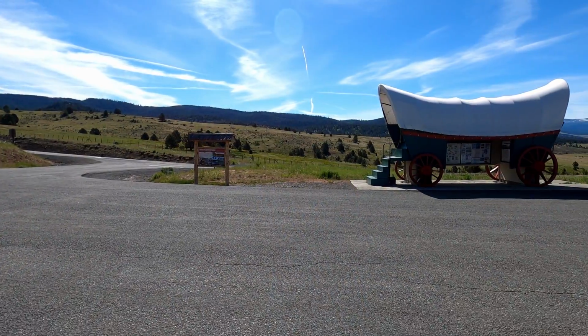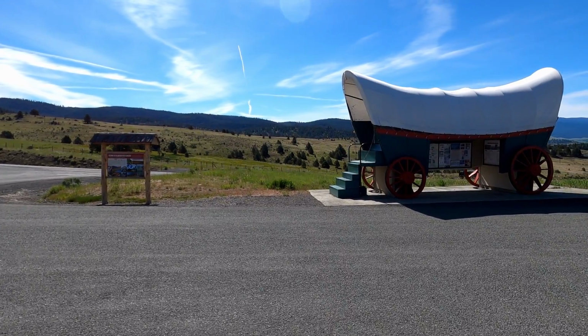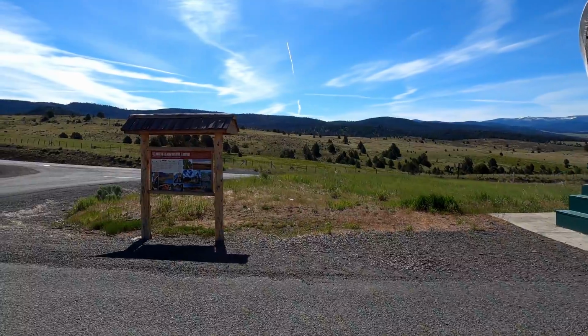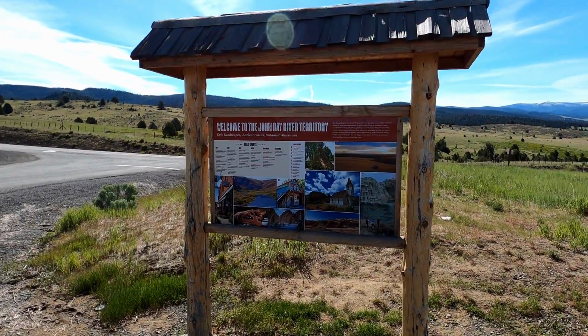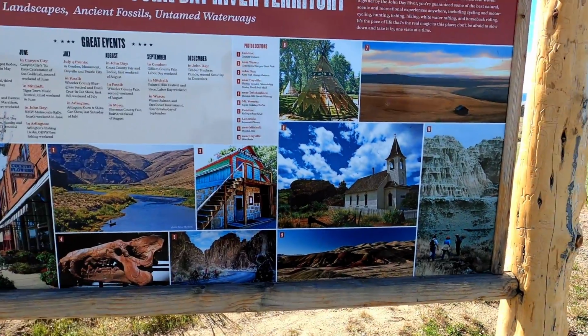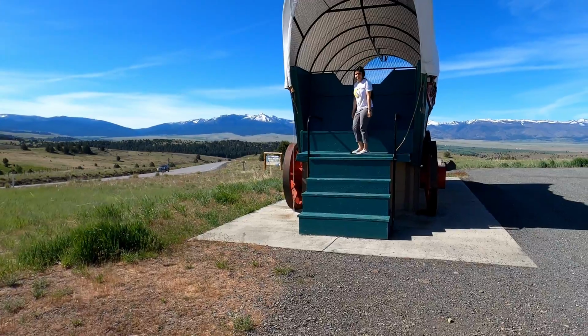We've stopped here at a viewpoint. Let's see what this is. It's like an old carriage cart. So it says, "Welcome to the John Day River Territory." And these are the things that are worth visiting. Clearly we've been to the Blue Basin.